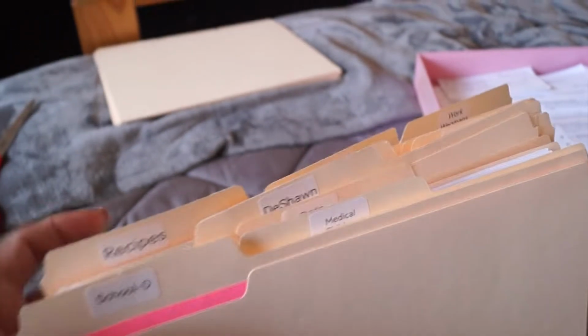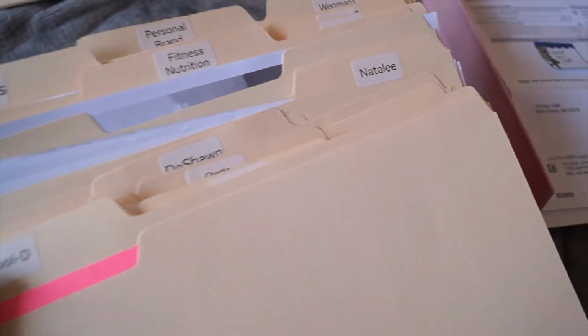So these are the current reference folders. I organized them the best I could, like what I thought I would think of, like school for Deshawn, school for Natalie, just Deshawn, recipes, fitness, personal brand, you know. So all the reference papers that I want to keep for right now.